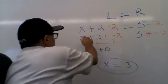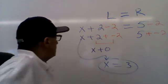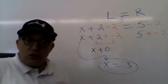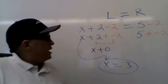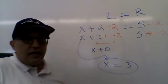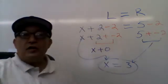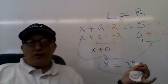You could just come directly from, bring this x down here. And of course, on the right side, we had to do the same thing to each side. And 5 minus 2, or 5 plus -2, is of course 3. And there you go, we're done. We know that 3 is the solution.